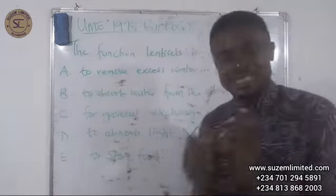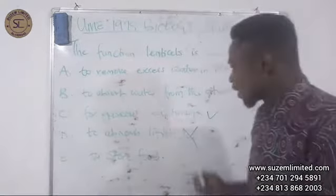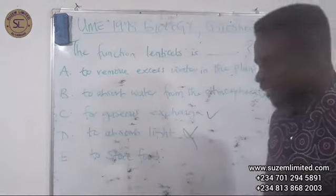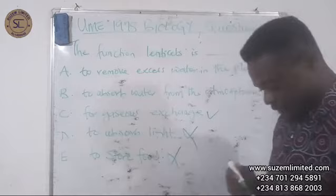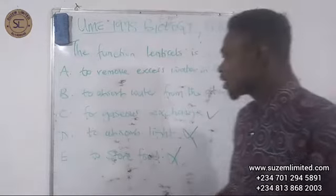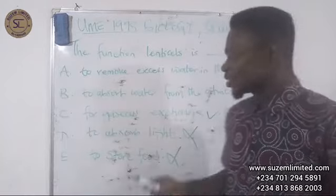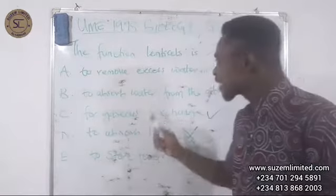So this point is enough to prove that food is not stored by the what? Lenticel. So this option is not correct. The correct option here is option C, for gaseous what? Exchange. So this is the option. This is the answer to this question.